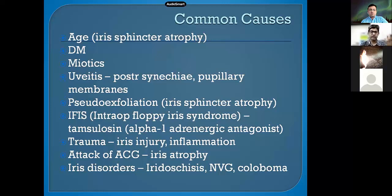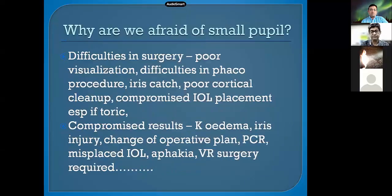And considering that diabetics and everything are increasing, you are bound to face more and more small pupil cases. Now, these are the common causes of small pupil: age, diabetes, use of miotics, etc. But what I would like to highlight here is intraop floppy iris syndrome. Tamsulosin is one of the drugs, an alpha-1 adrenergic antagonist, which has been said to cause this syndrome.